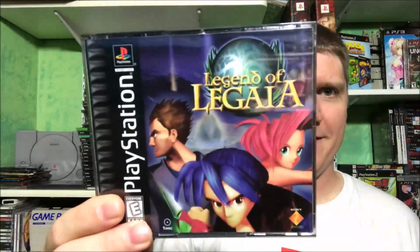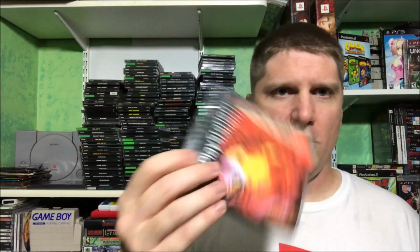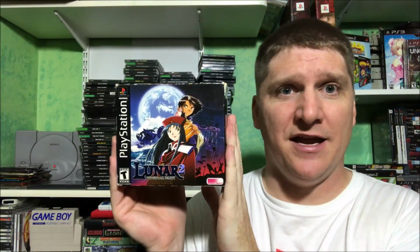We've got Legend of Legaia. RPG Maker. Got that in a lot, I think. And finally, I've got a copy of Lunar 2 Eternal Blue Complete. This one, however, is not complete. It's missing the map. It's missing the pendant and the pendant bag in the manual. So, a couple pieces missing, but it's got, you know, the soundtrack and the disc and the Eternal Blue book and the Omaki box with the standees. So, I probably won't keep this. This will probably go up for sale.